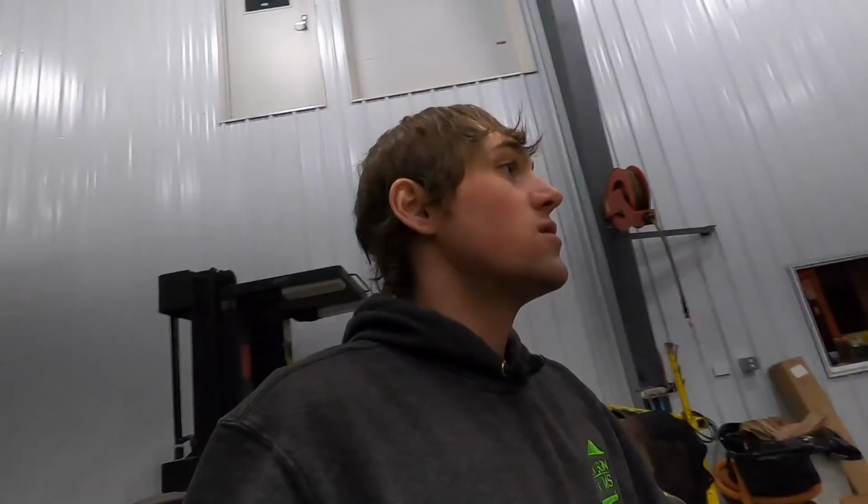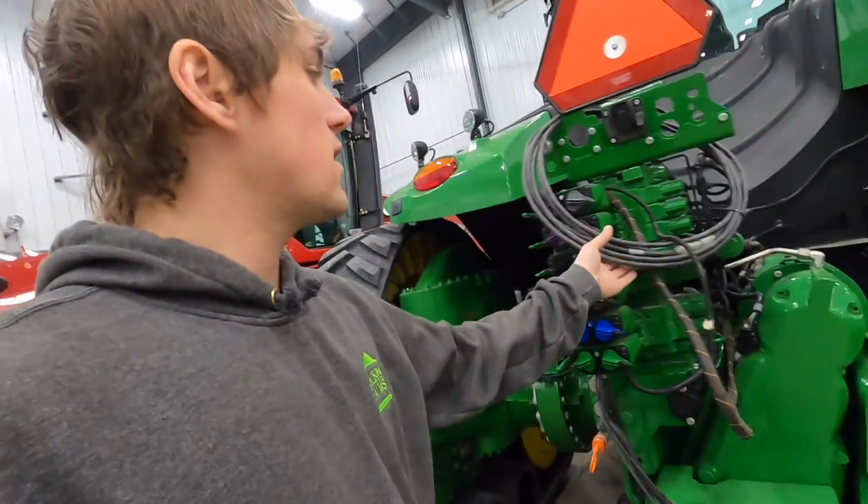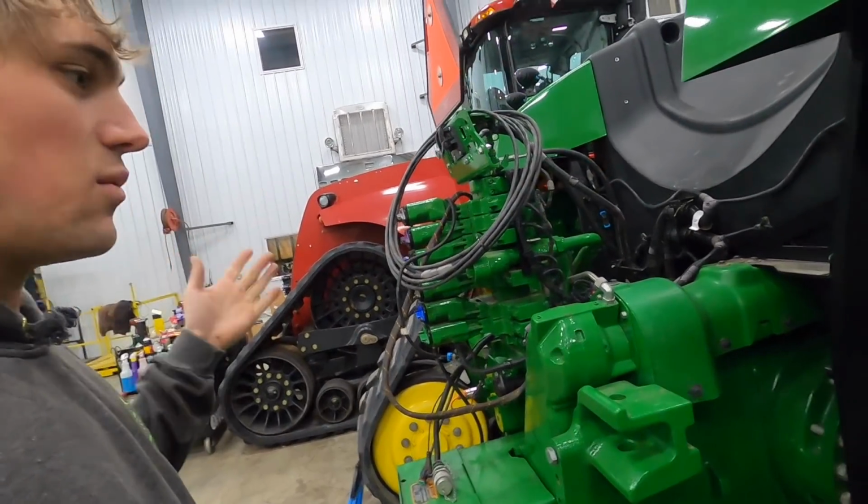Well, that's true. So we're just kind of finishing out the day here, pulling the rest of the wires that are needed for the planter through here, a camera wire, and then it should be wired.